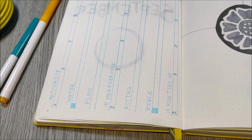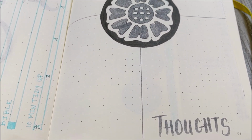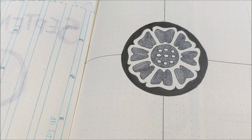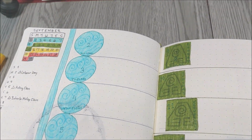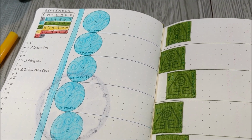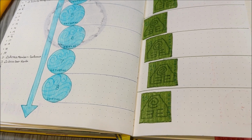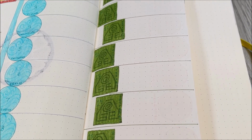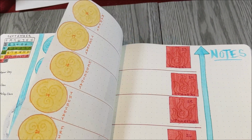One thing that does, I guess, suck about the Leuchtturm bullet journal, which is what I'm using, which is the most popular one, I think, is that you do have a lot of the ghosting. So it doesn't really bleed through that much, but you definitely do see some of the darker colors from the previous pages. So I think in January I might change it up to a different one. We'll see, but for now this is working for me. I'm not having any major problems with it.